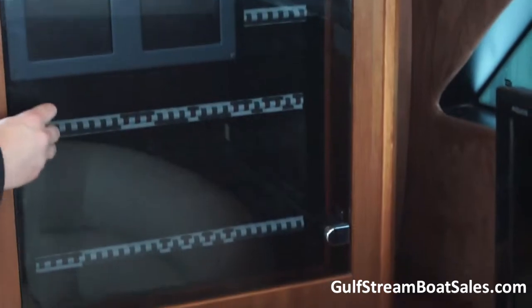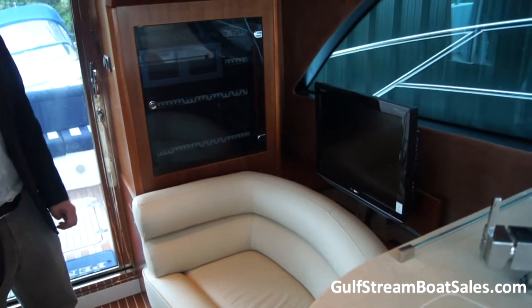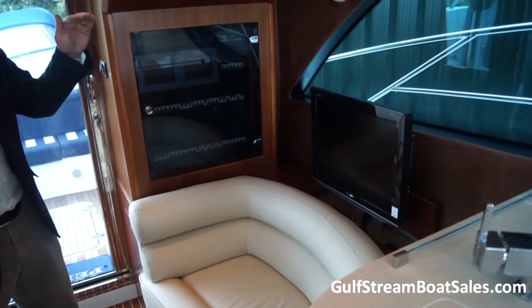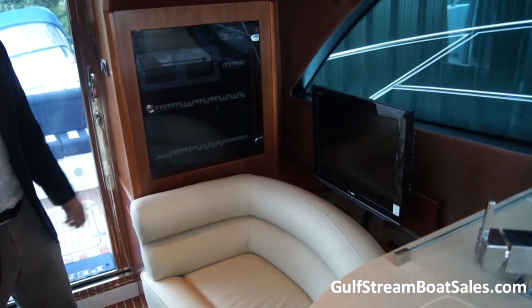Also behind this port side seat, we've got our pop-up flat screen TV. So that's on a motor which raises and lowers the TV when you want to use it.